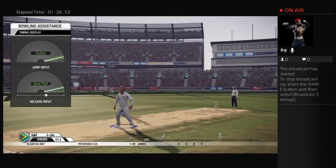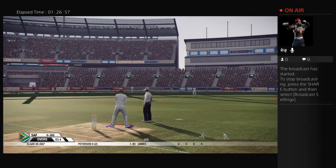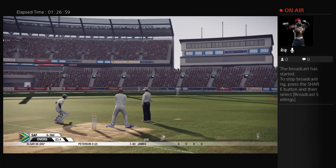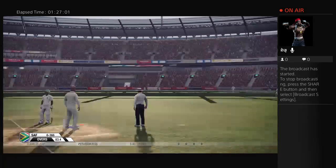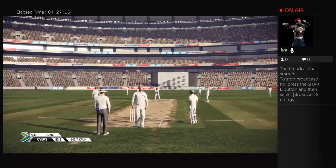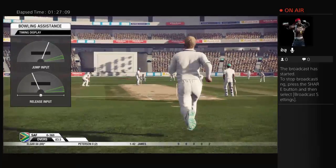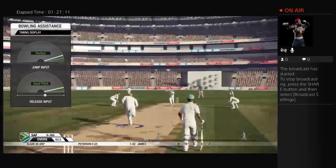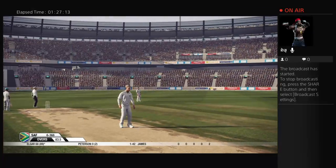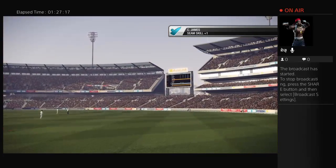Yep, that's it. 2 runs added. End of the over. 2 off it.